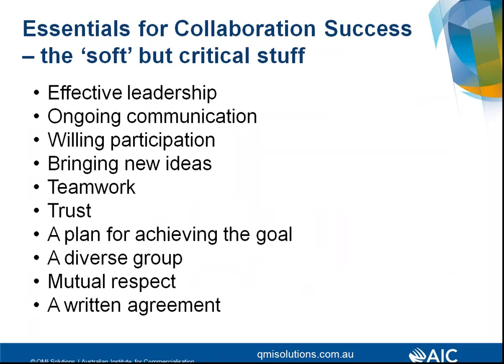And the point of being part of that collaborative team is to bring new ideas, create them, and consider them as products and services. Teamwork and trust. Again, I remind you that you need a goal to go for and a plan to get there. It's best that the collaborative team has a diverse set of skills and experiences. They do need to build up mutual respect.